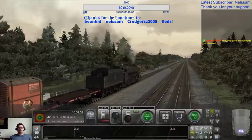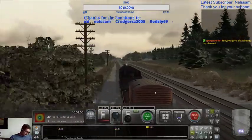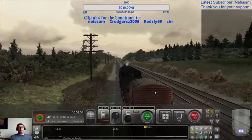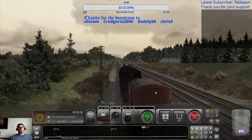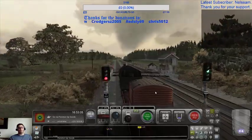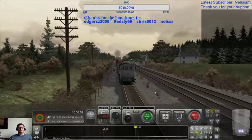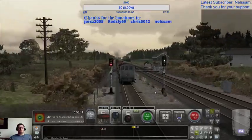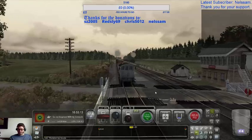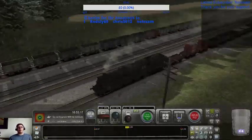Right, next signal's green. Whistle board. That shouldn't go red until 2, 3, now. Just as a little point for you all.